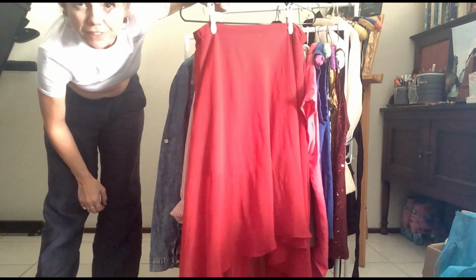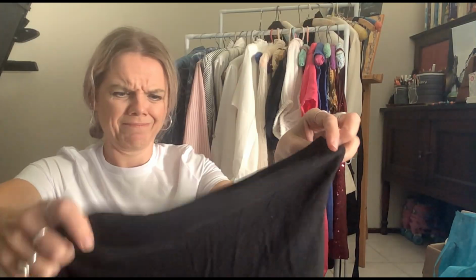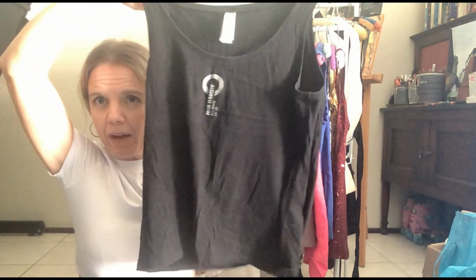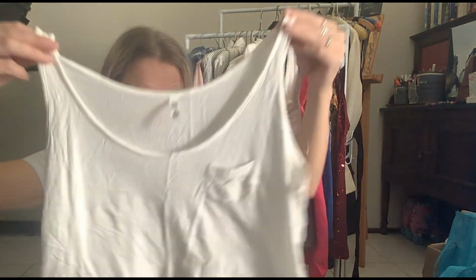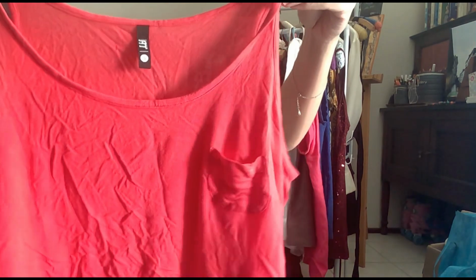I haven't really figured out how to style it, so who cares? This is so boring. Why would I even have this? But it's quite cute if you're wearing a dress and you just want to have this over it as well. That's cute too. I love the little pocket detail.